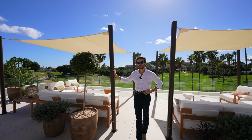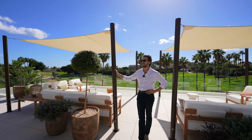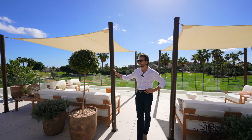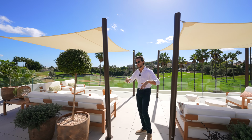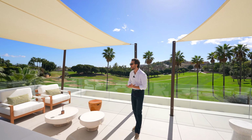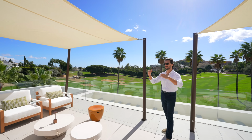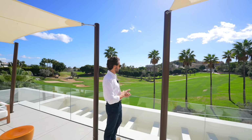And you have this amplitude around you, freedom. It's like an eagle's nest on top of your home. It's incredible. And Casas Fintech really execute the rooftop terraces always with excellence. We've now shot more than 7 homes of them, and each home surpasses the standard and levels of the one before. But by far, this one is my favorite rooftop terrace. Yeah, the coolest ever.